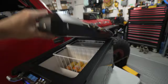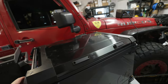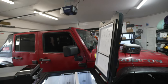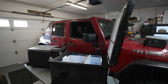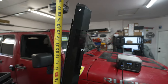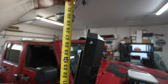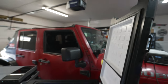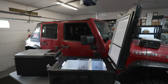Now this, as you see, opens in this one direction. This lid's not reversible, and you have to have quite a bit of clearance to be able to open that fridge fully if you have something above it, because it opens long way. Above this fridge, to open the lid all the way, approximately 29 inches or so with these little tabs. So you need quite a bit of room above this fridge to be able to open it.